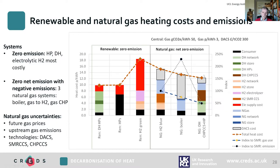In fact, what we looked at was natural gas fueling CHP and district heating. Because it's much more efficient, you need to balance it with less direct air capture, and you get a smaller cost. But these costs are very, very sensitive to two big unknowns: future gas prices and the future costs of direct air capture, which is really not a proven technology at the moment.